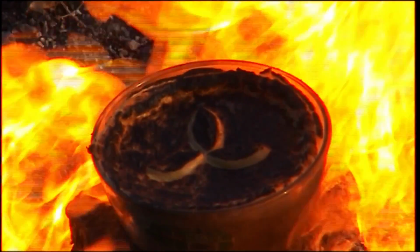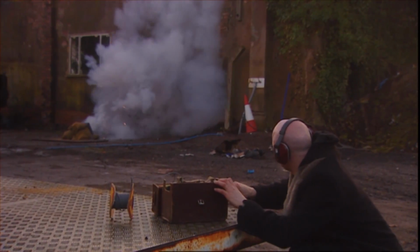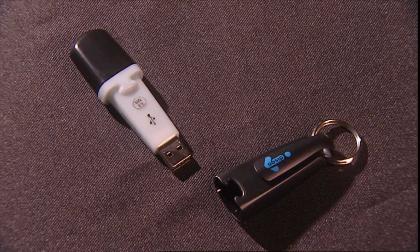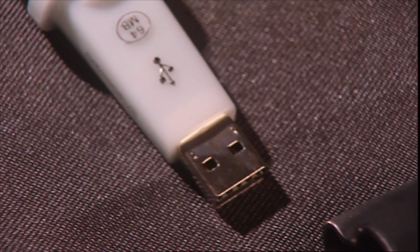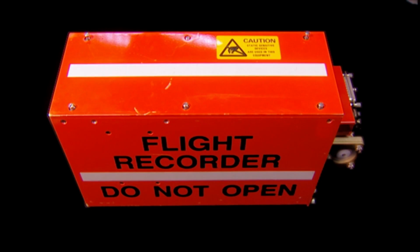Amazingly, after being cooked, frozen, corroded, driven over, and fired into a wall at point-blank range, this little stick was still doing its job. A fact that may seem a little less surprising when I tell you it uses exactly the same type of solid-state memory storage as its all-conquering big brother, the black box.